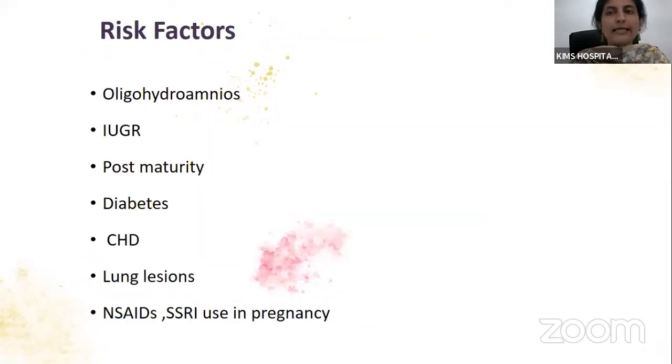So the risk factors antenatally for the presence of PPHN are mother with chronic PPROM, oligohydramnios, IUGR baby, post-maturity, diabetes in mother, cardiac lesions in the baby or lung lesions in baby, and usage of NSAIDs or SSRIs in pregnancy.